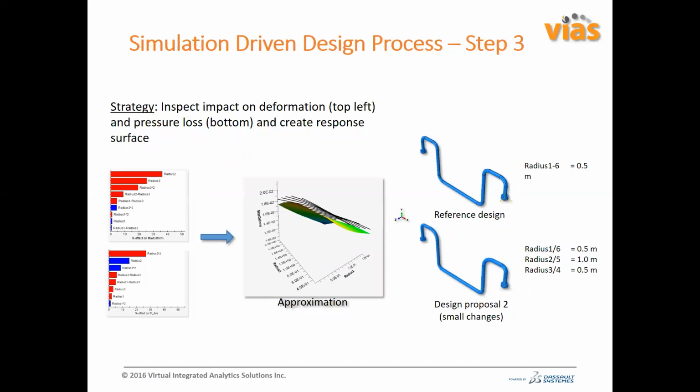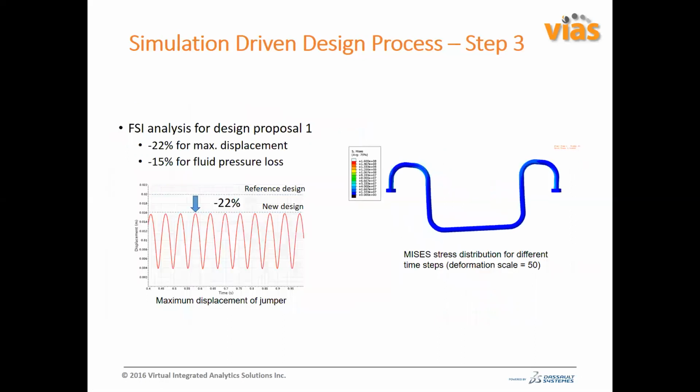And in the next proposal, again, the radius 2 is the most critical design parameter, so we assign the maximum value possible, so 1 meter. And also we made the design symmetric, so we made the radius 1 and 3 same as the reference design. So we only changed the radius number 2, and because of symmetry, radius 2 and 5 are 1 meter, and all the other radiuses are 0.5 meter. So we have these 2 different design alternatives, and we studied the effect of those designs.